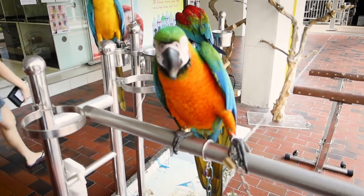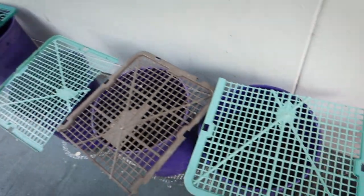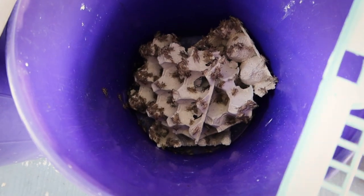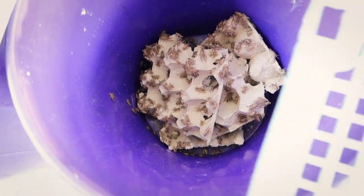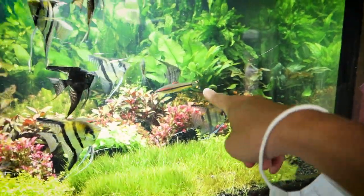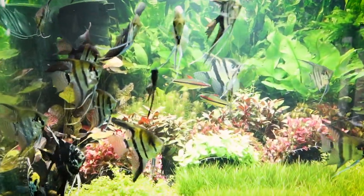Hello. Now if you see these kind of pails right beside the shops, don't just walk past them. There are usually things inside. Look at the number of crickets in there. Look at these fishes. Yeah, I like this one. I like the pink and yellow one. Actually, I like fishes that glow.